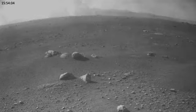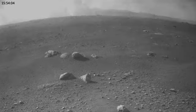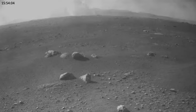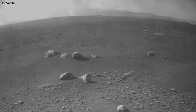You can also see a plume of dust from the landing event as it drifts away. It starts as a light haze, then the ground darkens, probably from the shadow of the dust cloud as it lifts off the ground.